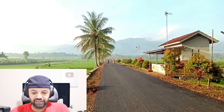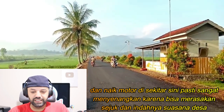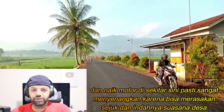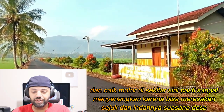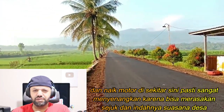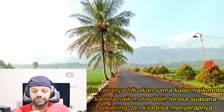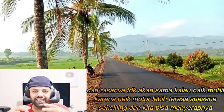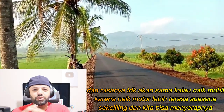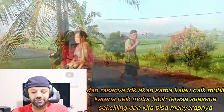A cheerful morning. And riding a motorcycle is awesome, because when you ride a motorcycle, you get to see the surrounding areas more. Especially if you're driving through here, it's not the same as if you're riding in a car. If you're riding a car, you don't really absorb and see the atmosphere and the surrounding area, and enjoy the beauty of it. With motorcycles, the fun is different. You feel more with the nature and your surroundings.